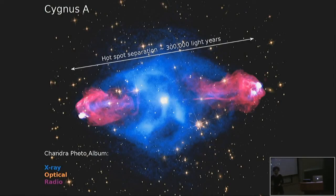So even though I will talk about young radio sources, I wanted to start by showing perhaps the best known radio galaxy and the best studied one. It is Cygnus A, and the image comes from the Chandra photo album. In this image, blue color corresponds to the X-ray emission, and red color is tracing the radio emission that is due to a powerful jet launched from the center of the galaxy, and it extends way beyond the host galaxy, forming those gigantic radio lobes and the hotspots.